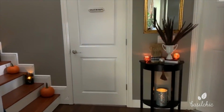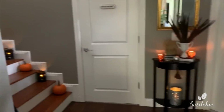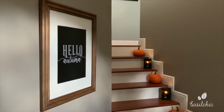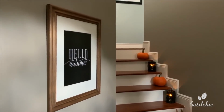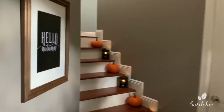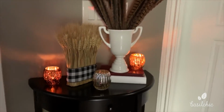In this entryway, I did use more traditional colors than I did throughout the rest of my home, with subtle cues of what the theme is going to be. I also did this printable right here that says hello autumn, because that's exactly what I wanted this entryway to say, and it ties in the black and white with the buffalo checks. This printable I actually created. It's available on my Etsy shop, and I will link that below. I'm so proud of it. I love it so much. You'll notice over here I had the buffalo check on my entryway front table that also introduces that theme.